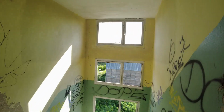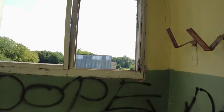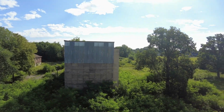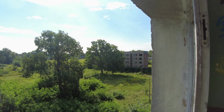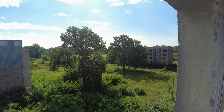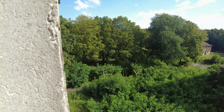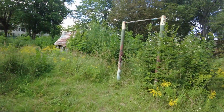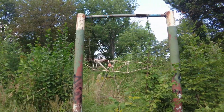And this little complex here, so we're in the building we're in right now, and then you got a second one, sorry, on the side, and then a third one over there, creating a bit of a courtyard in the middle. And then in the middle you had a basketball court and things. And to the left, there's also a Chernobyl, Pripyat looking playground. I think you can see from here, we'll take a look later on.